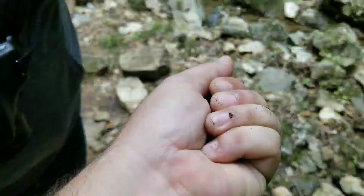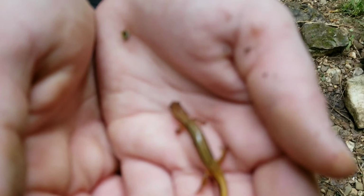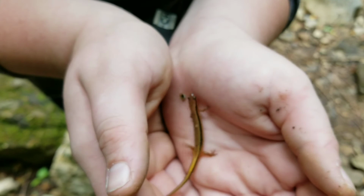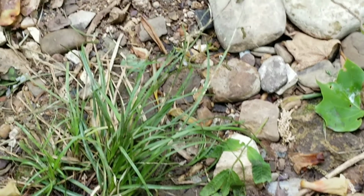Alyssa flipped another one of these guys. He's a little bit more orange this time. Hey, bud. You gonna say hi? Nice. He's pretty. A little way more orange. I'll let him go real quick. Don't want to disturb him too much. See you, bud.